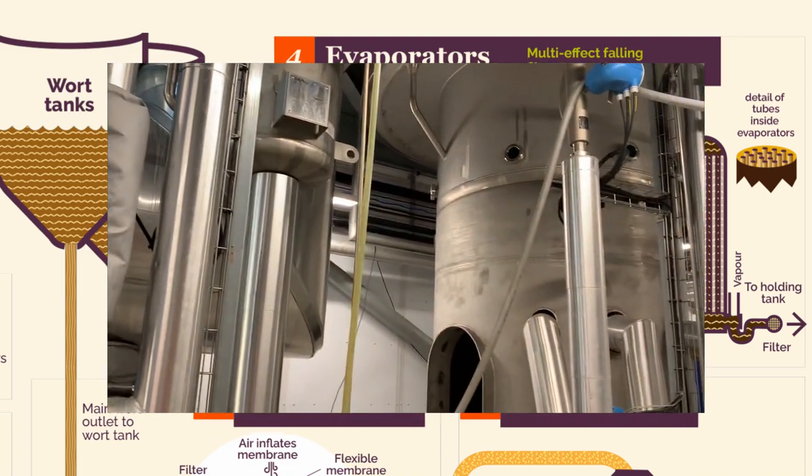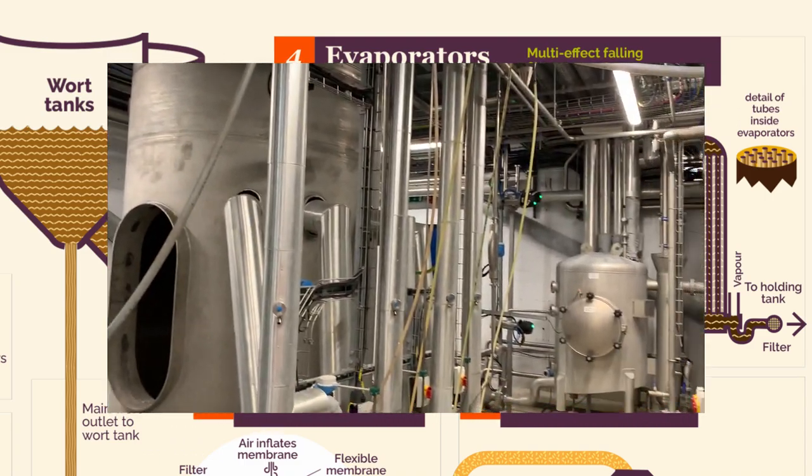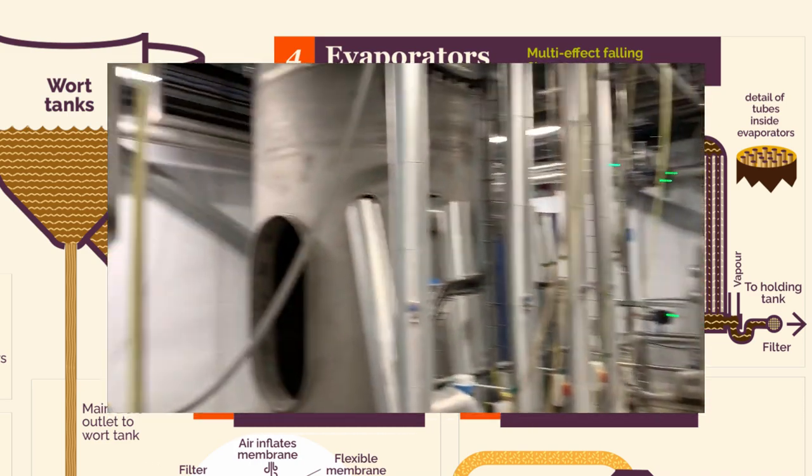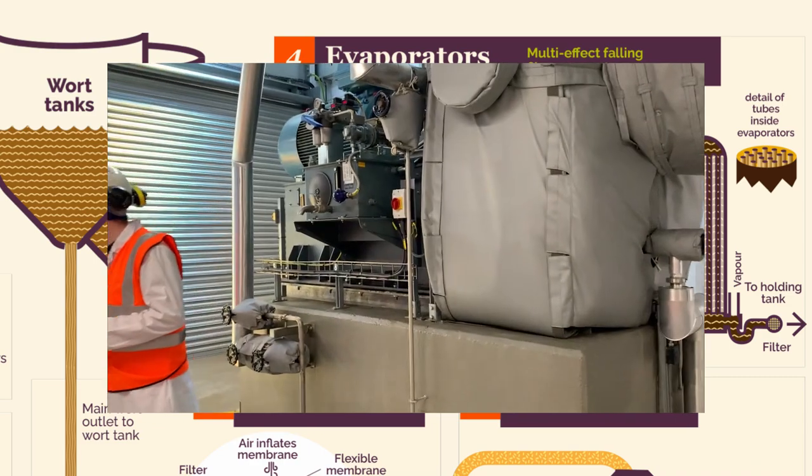These systems operate under a vacuum so that the wort can be boiled at a lower temperature than normal. This prevents any flavour or colour changes from the heating process.